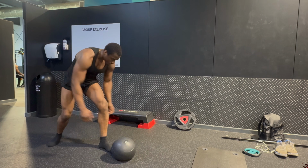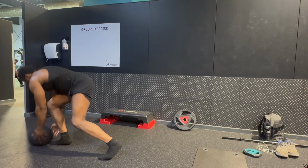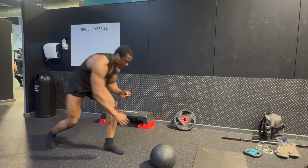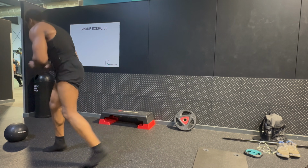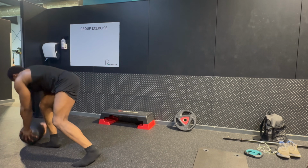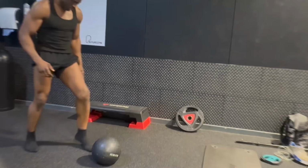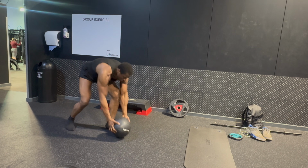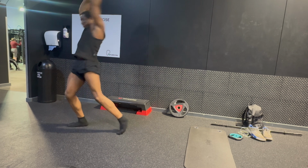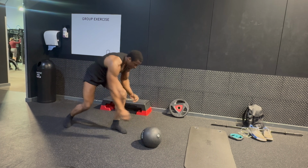Exercise number 20, rotational medicine ball slams. The benefit: most people slam straight down, but fights happen in circles. Pivoting your back foot, coiling the hips, and violently slamming the ball outside your lead foot replicates the rotational mechanics of a liver shot or a heavy hook. It builds power in the obliques like nothing else. Optimal sets and reps, 3 sets, 6 to 8 reps per side.